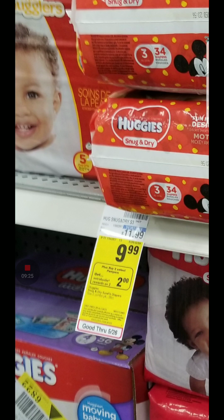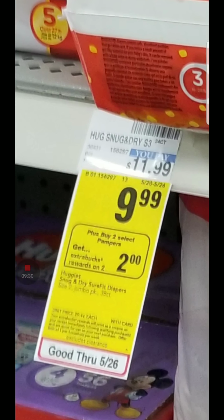Here are some diaper deals. They're $9.99. When you buy two, you get $2 extra bucks.